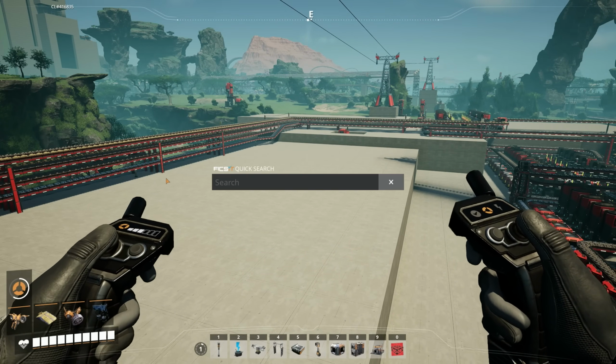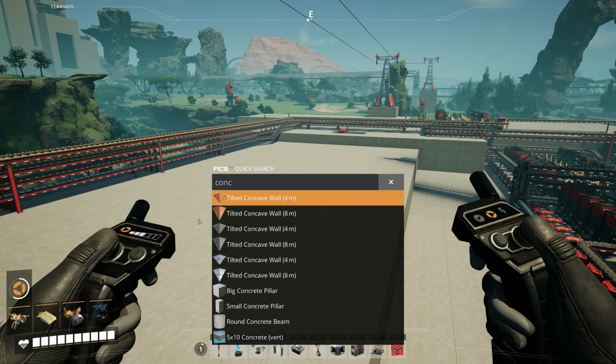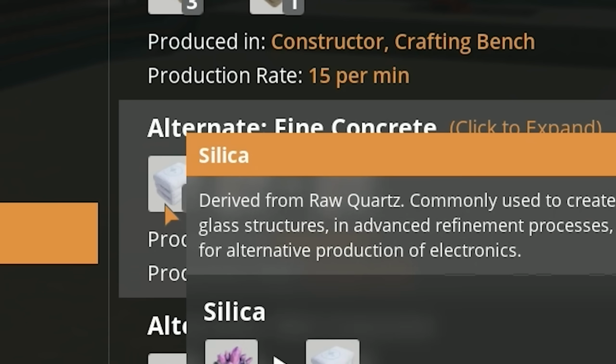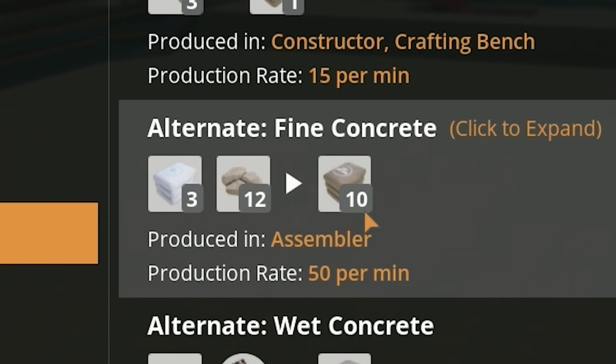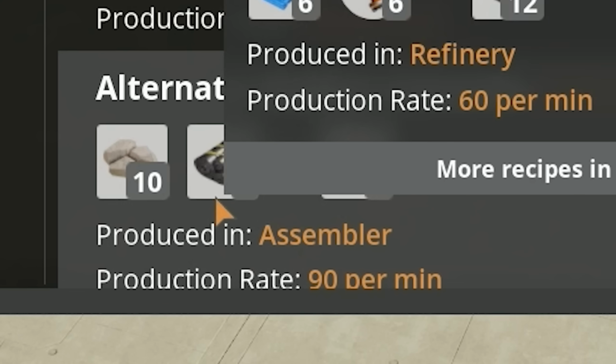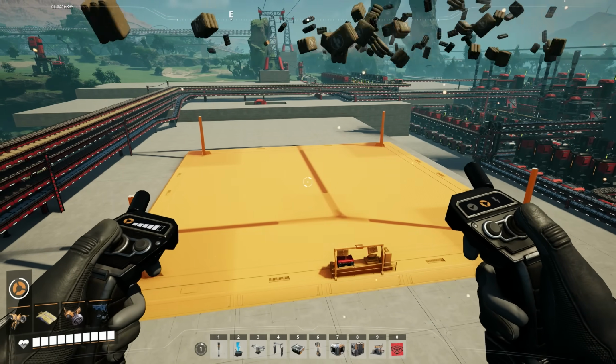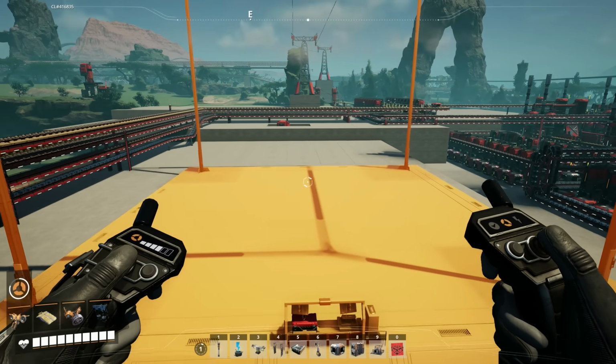As for the other concrete recipes, they are actually quite good, but they use different resources that I don't want to commit to concrete. Do I want to use my silica to make concrete? My oil products? Yeah, that's a negative Ghost Rider. So we'll just set up some classic blueprints with a ton of constructors and refineries.